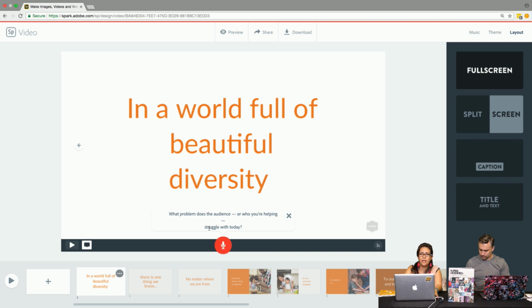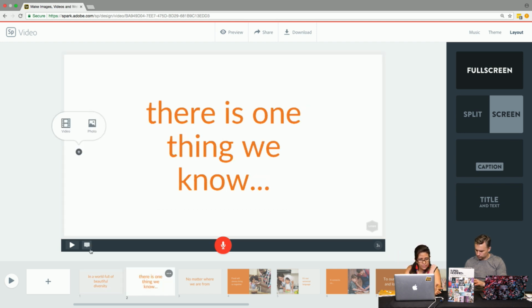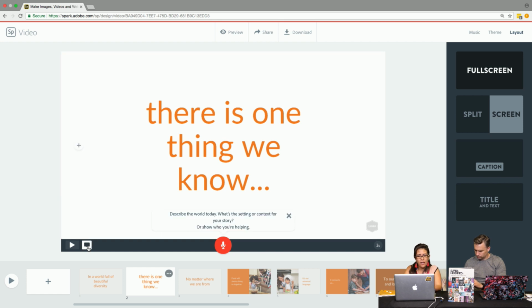Okay, so it's really neat. You guys, I don't know if you can read what it says on the bottom of these, but once you select one of those themes, like the initial page that Paul was showing earlier, it actually has prompts to help you tell the story from within the Spark video. So this one, for instance, says, what problem does the audience or who you're helping struggle with today? That'll help you tell the story as you build on these slides, and every single one is different. So in case you aren't sure what to say, this one says, describe the world today. What's the setting or context for your story?